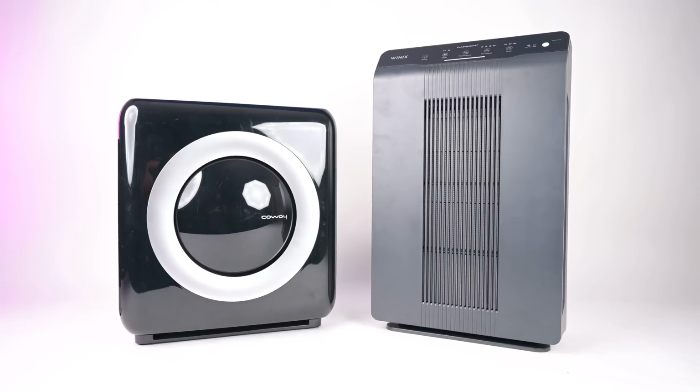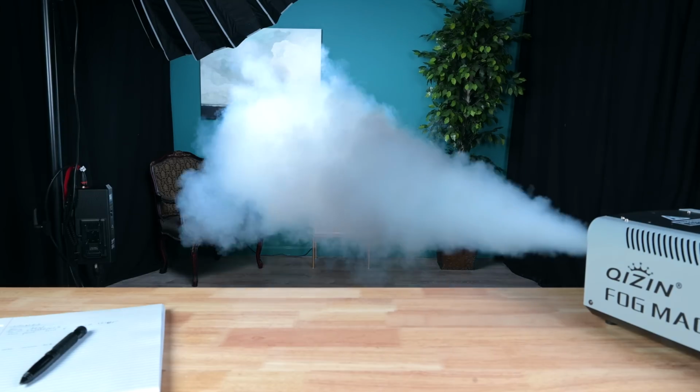This week we're comparing the Coway Air Mega AP1512HH and the Winix 5500-2. We put both of these best-selling air purifiers to an all-new series of tests this week, and the results were pretty interesting.